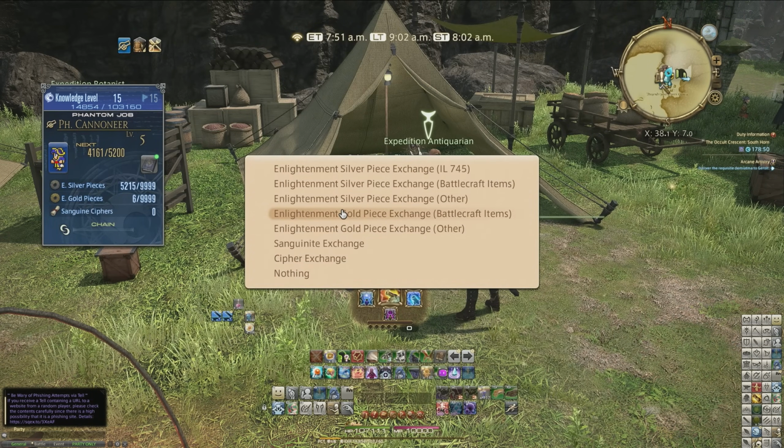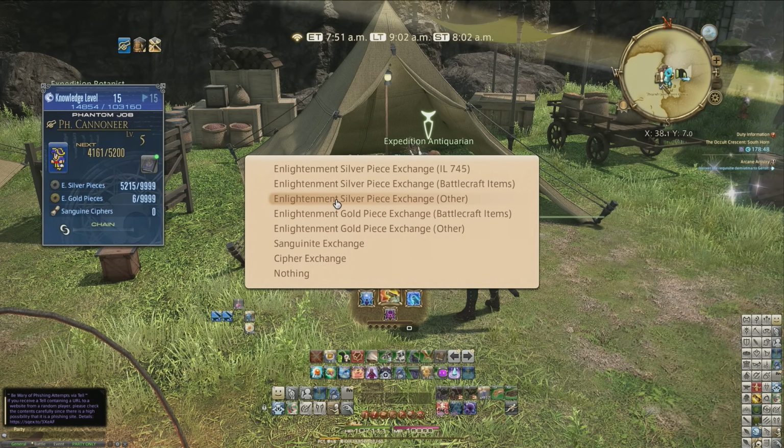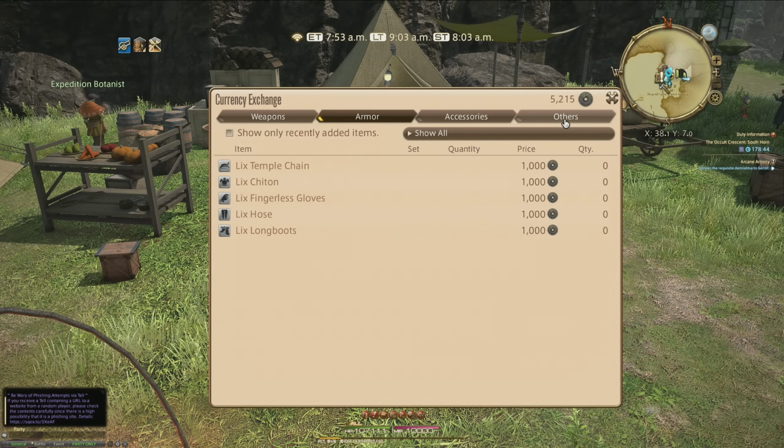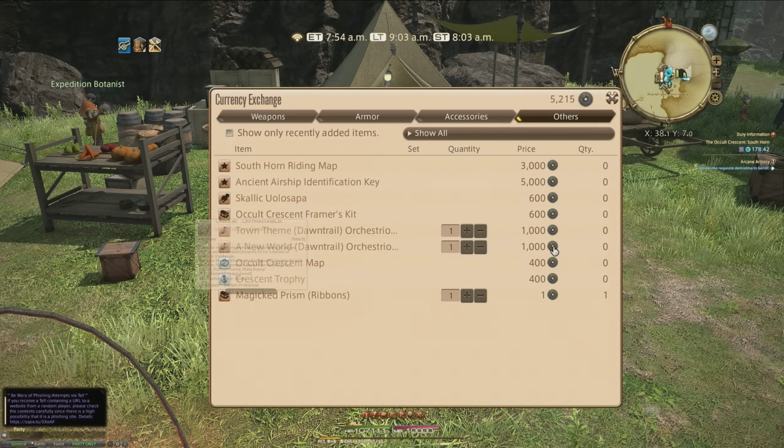So that's the zone, and if we go to the silver pieces exchange, you'll find that there's so many items that I need to do videos on, including glamour sets and things, but on the other tab, there's something I've been saving up. I would have got this a little bit earlier, but I had to spend 1,000 of my silver points on Cannoneer because it's a Cannoneer.